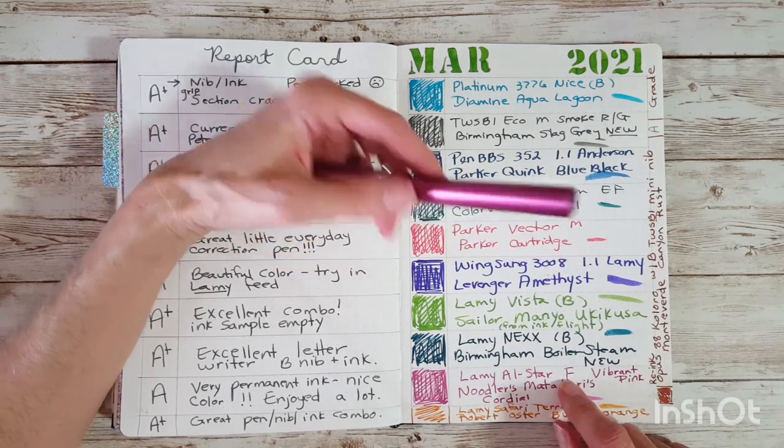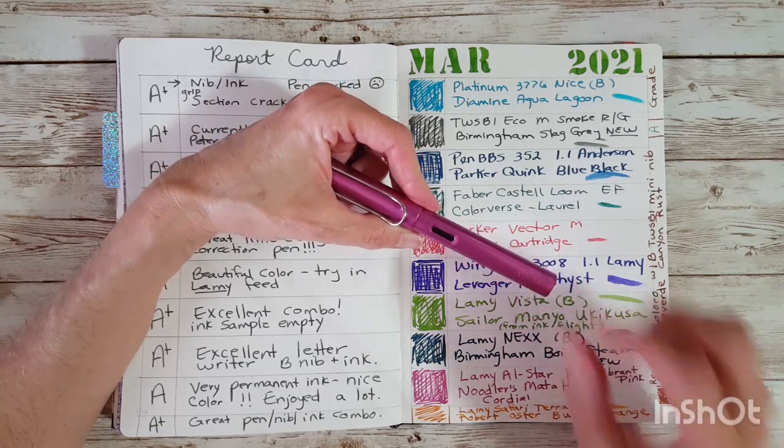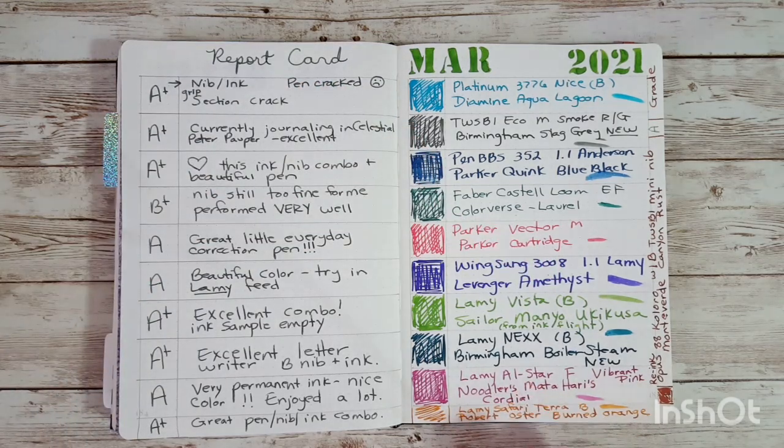I want to say I started out with a broad nib, but I guess I didn't. I knew that was going to be enough, the fine nib, to showcase the ink. So there we have it.